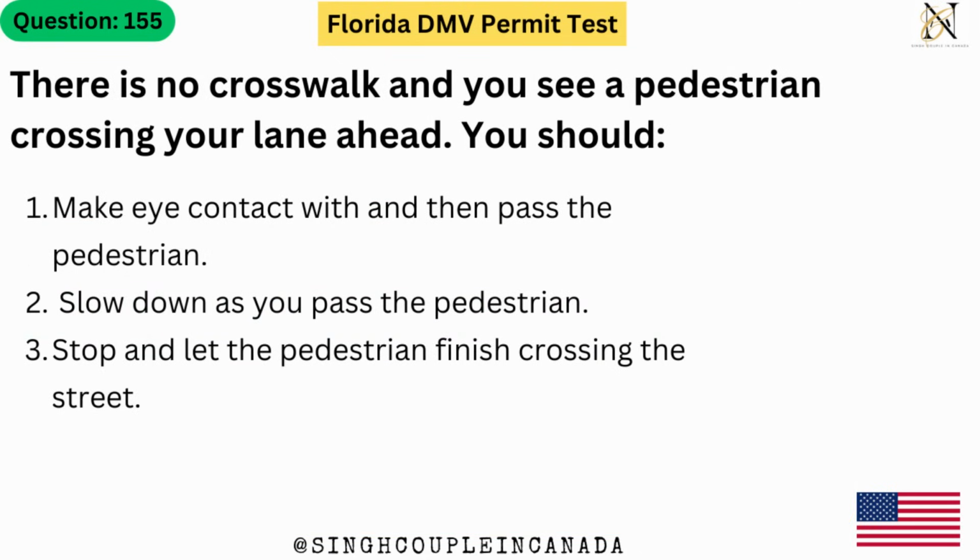There is no crosswalk and you see a pedestrian crossing your lane ahead. You should: 1. Make eye contact with and then pass the pedestrian. 2. Slow down as you pass the pedestrian. 3. Stop and let the pedestrian finish crossing the street.